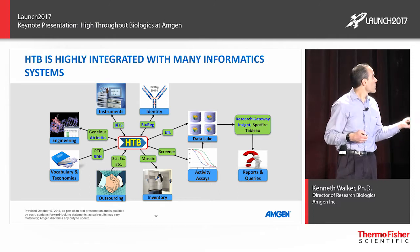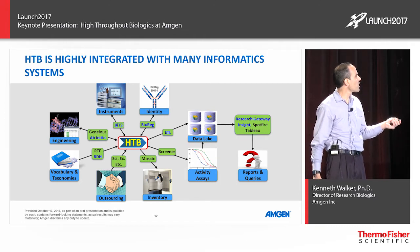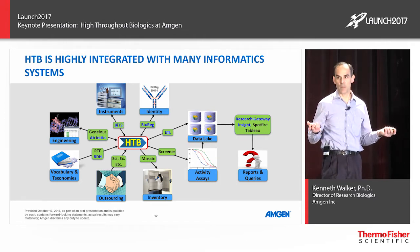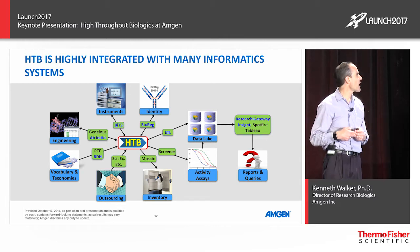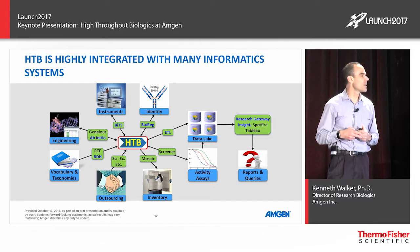As I mentioned, controlled vocabulary is very critical, and we have two sources for that. We have the Research Taxonomy Foundation here, which HTB draws from to make sure we're using very unique identifiers, as well as our Research Data Hub, which is our internal classifier system.